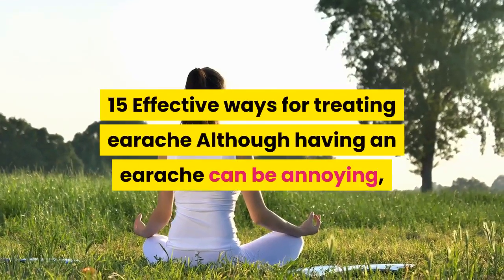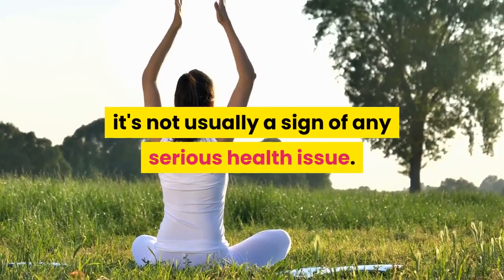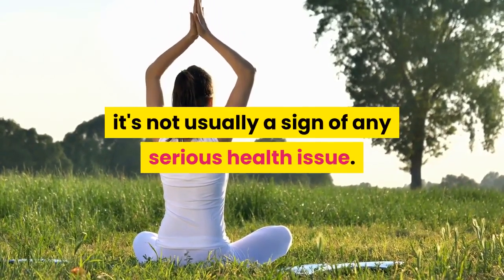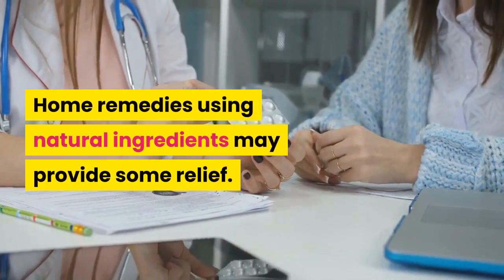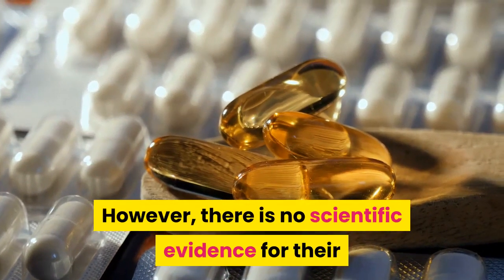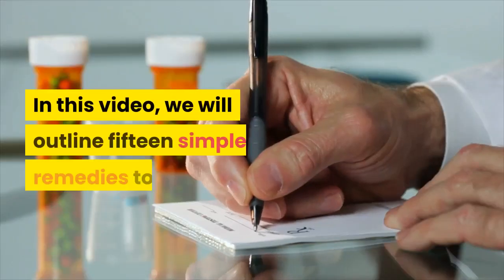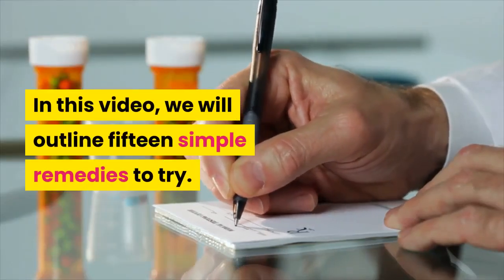15 effective ways for treating earache. Although having an earache can be annoying, it's not usually a sign of any serious health issue. Home remedies using natural ingredients may provide some relief. However, there is no scientific evidence for their usefulness compared with over-the-counter medications. In this video, we will outline 15 simple remedies to try.